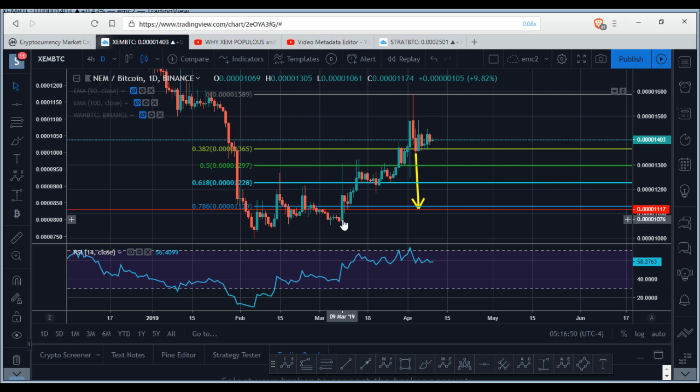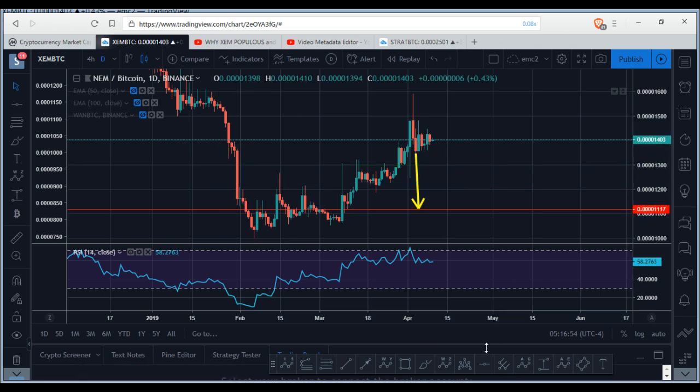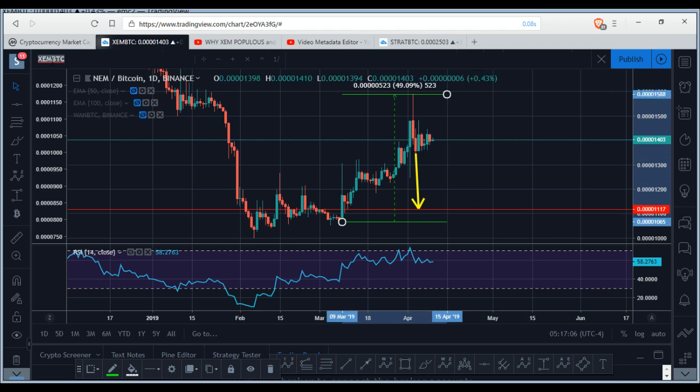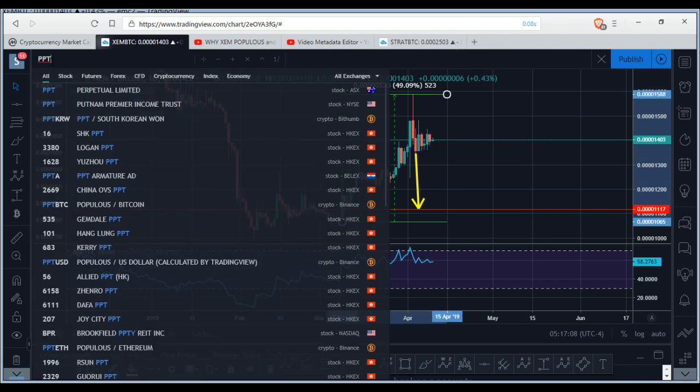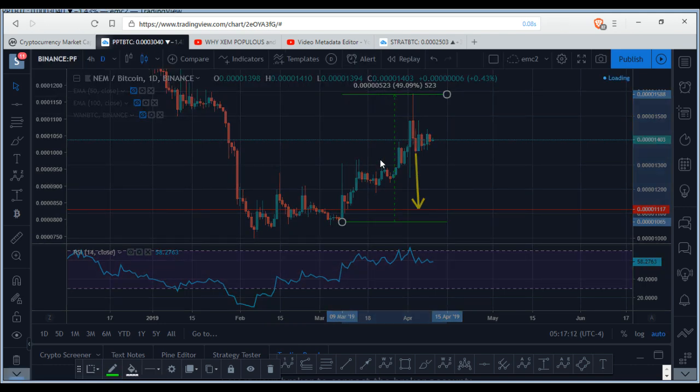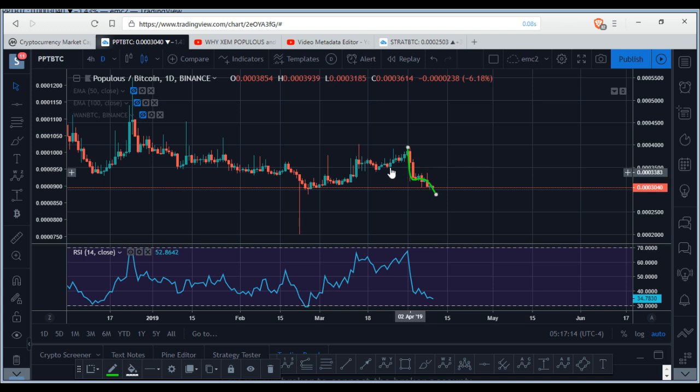So you take a look at NEM, right? When was it? March 11, right? When NEM went up, you know, a 50% move to the upside. Since I made that video, I said NEM, Populous. Only Populous is down, so you can expect, at least for the short term, hopefully, Populous is gonna repeat the same pattern as NEM.